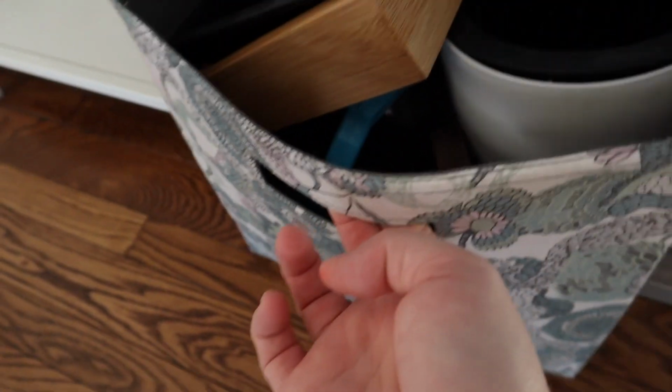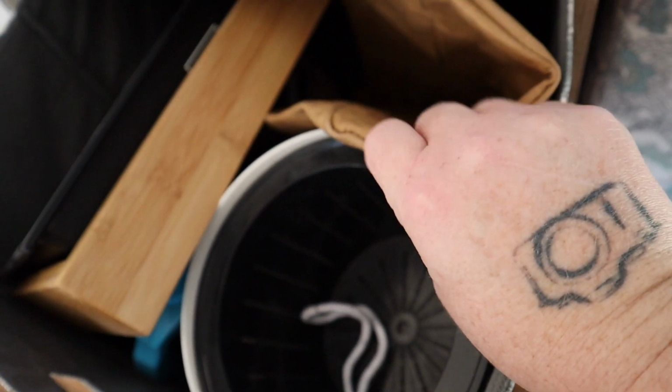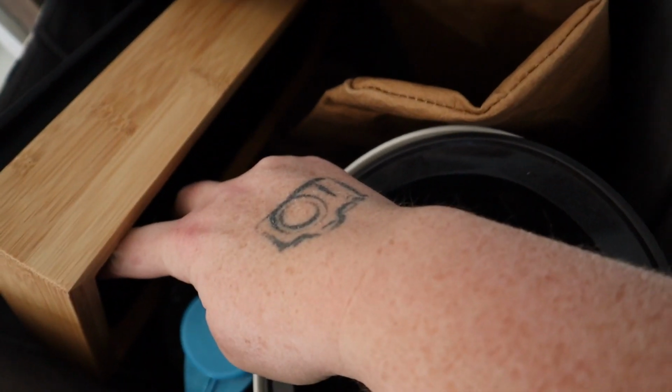And then in here, we have some more pots, like a grow bag back here. What is this?